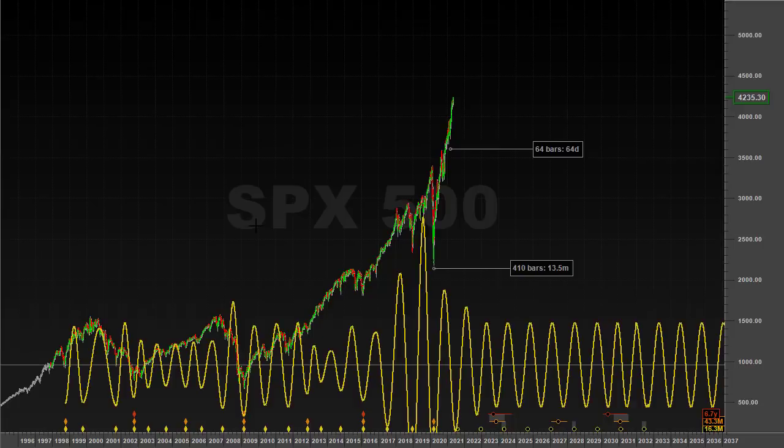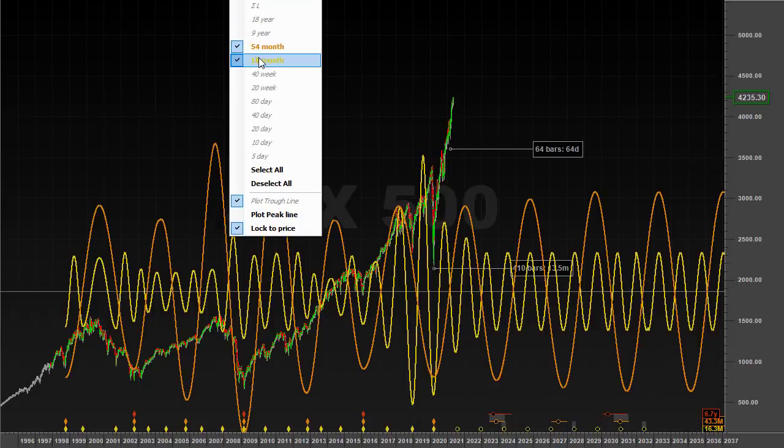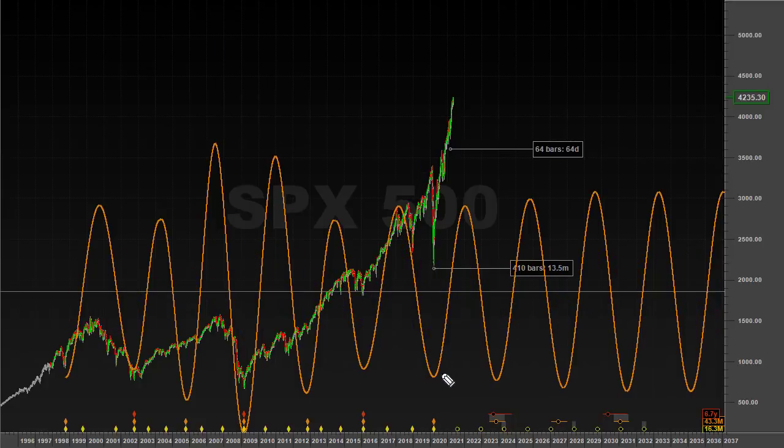I've mentioned that the composite model line is a result of combining all of the information about each one of the cycles. Well, that information can be displayed individually for each cycle. Here is the cycle line for the 18-month cycle. You can see how the amplitude of each 18-month cycle wave has changed over time. So let's take a look at some longer cycles and see what they are doing. Here is the 54-month cycle, and you can see that the 54-month cycle formed a trough in March of last year and is still very much heading upwards at the moment.